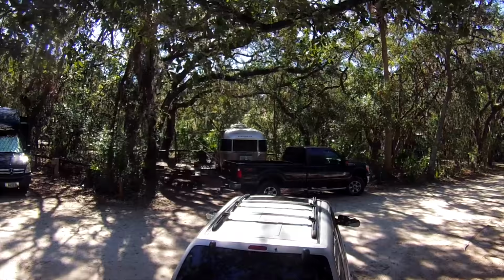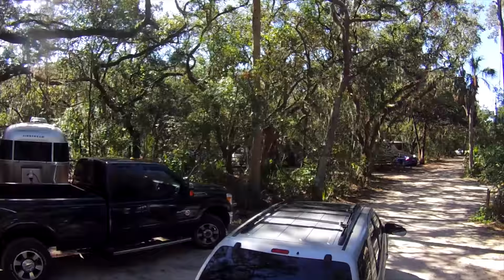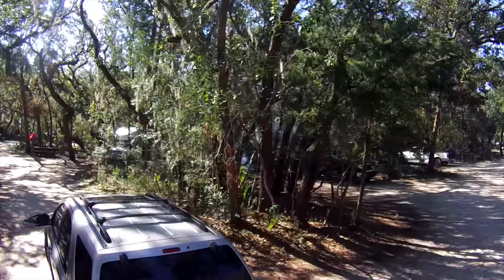It is time to go to the dump station. If I get out this way, I am going to be facing the wrong direction, but hey, I found a shortcut through here.